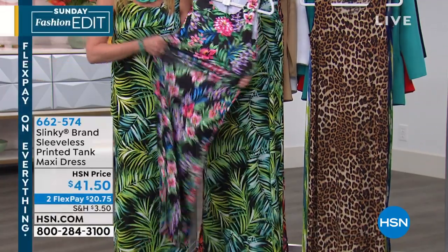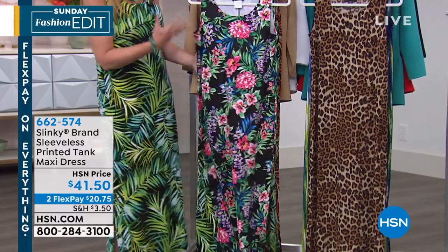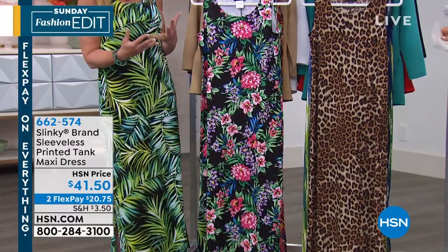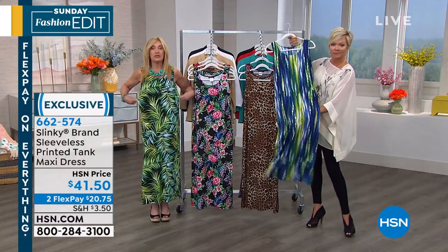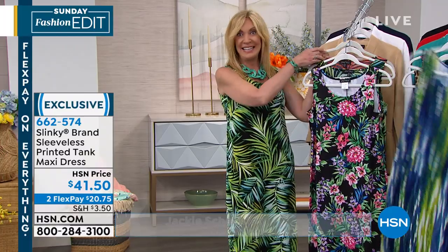And the stretch, the comfort, when it's hot and sticky out, it's so nice to have a dress that drapes your curves, that's not restrictive, that moves with you with those great side slits. It's nice and roomy. You can wear these from day to evening.